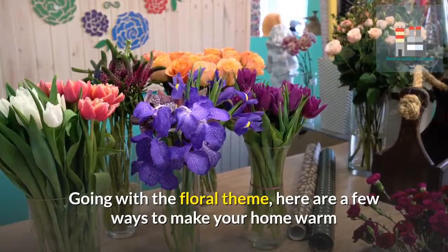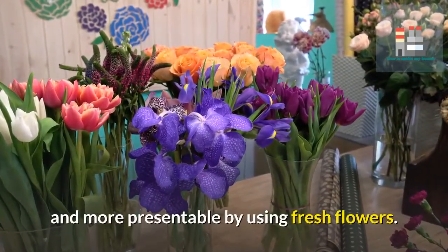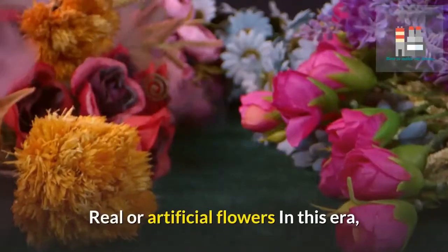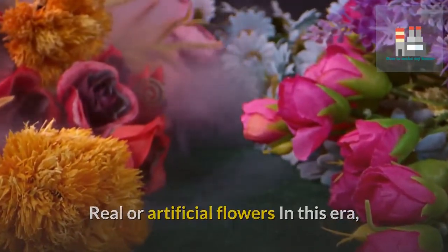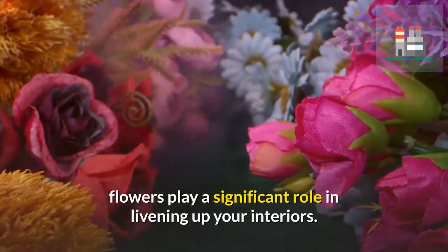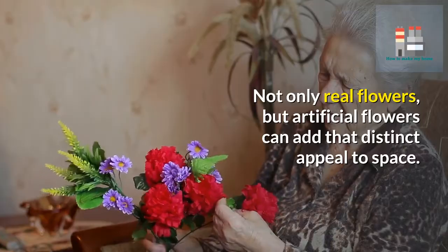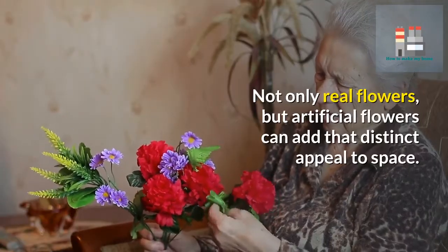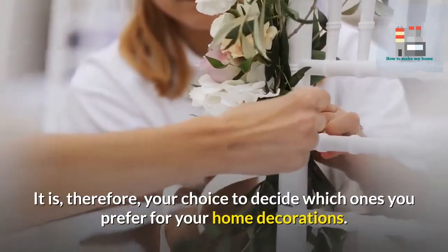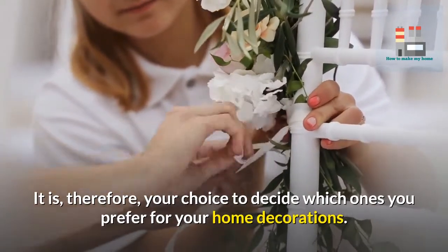Going with the floral theme, here are a few ways to make your home warm and more presentable by using fresh flowers. Real or artificial flowers, in this era, play a significant role in livening up your interiors. Not only real flowers, but artificial flowers can add that distinct appeal to space. It is therefore your choice to decide which ones you prefer for your home decorations.